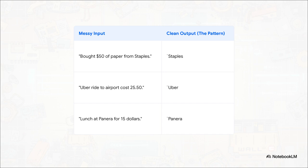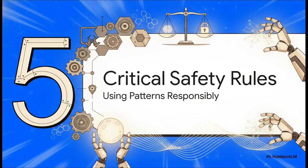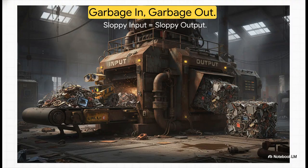That is wildly powerful. Okay, but with great power comes great responsibility, right? This technique is so effective that we have to talk about the safety rules. There are 2 absolutely critical, non-negotiable rules you need to follow to use this the right way. Rule number 1 is simple. Garbage in, garbage out. The quality of your examples is everything. The AI is basically an amplifier. So if you give it sloppy, inconsistent, or biased examples, guess what? You're going to get sloppy, inconsistent, biased results. Always, always start with perfect, high-quality examples to set the pattern.